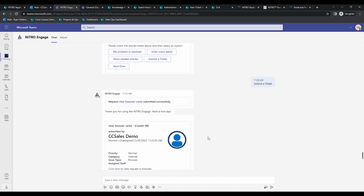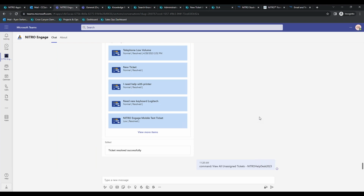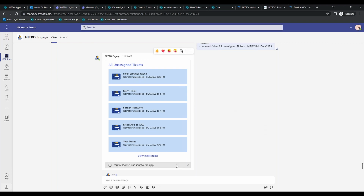Now, ticket assignment. I'm going to stay here real quick, and then I'll shift to the back end. But when unassigned tickets do come in, you have the ability to also assign tickets to the appropriate person. Here's my clear browser cache ticket that we just created as a part of this Teams experience.